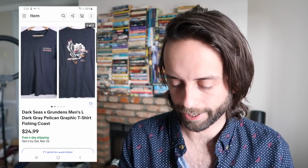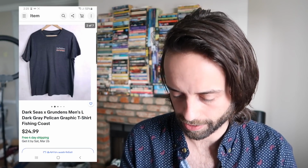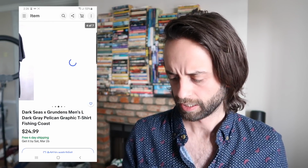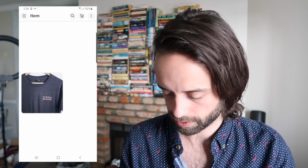All right, I am skipping over a lot here, but I wanted to point these out. This is a collaboration between Dark Seas and Grundens. Dark Seas is kind of a pseudo streetwear brand, I think. I find their t-shirts sometimes. I don't think the sell-through is that strong. I've looked it up a bunch of times, but Grundens, which is this logo right here, is really desirable.